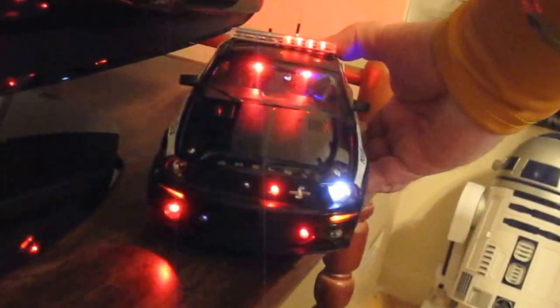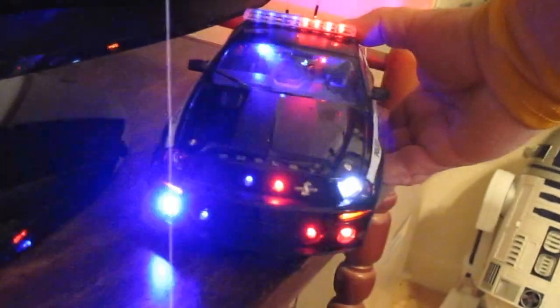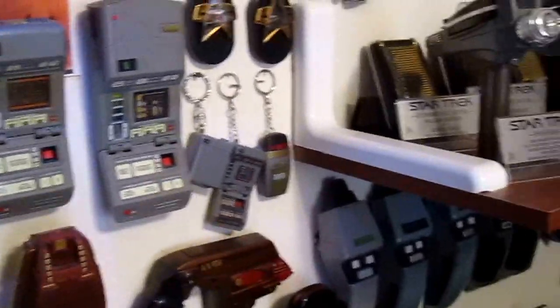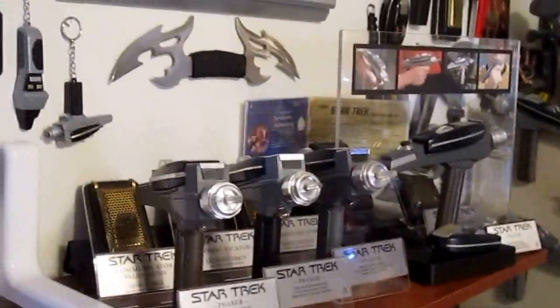This is my Shelby police car. Unlike everything else, which is Star Trek, Star Wars, Voyage to the Bottom of the Sea. Has a cool alarm though, this thing. Back to the Future. The Batmobile. The Playmates. Let me get into the higher end stuff.